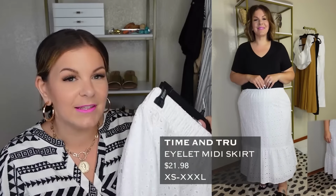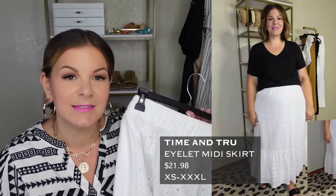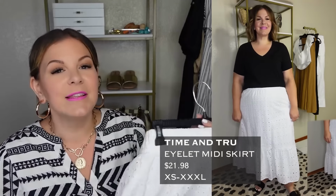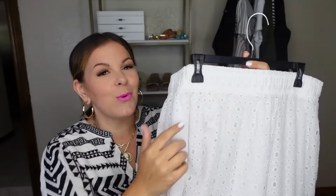I feel like this runs a little bit on the bigger side because I originally bought it in an XXL and ended up exchanging it for an extra large. So this has a great stretchy waistband. The waistband on here is actually quite thick. And so if you love an eyelet moment, this is so cute.